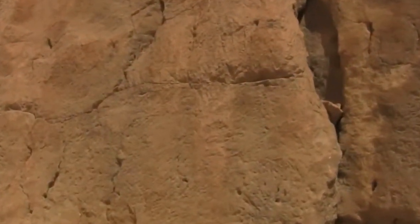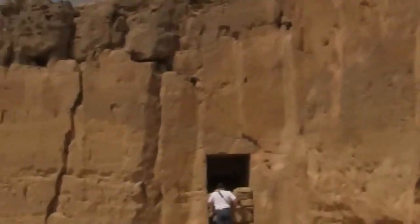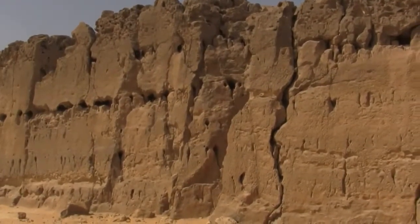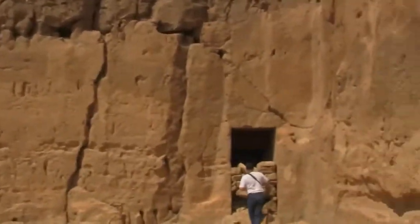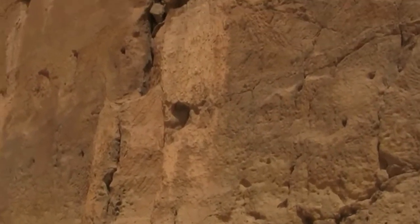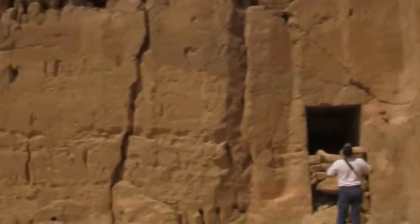So this is the actual quarry where some of the blocks of the second pyramid came from. The question is, how were those blocks removed from this solid wall? What kind of technology was involved? A bunch of slaves hacking away? This is a very good example showing the writings.